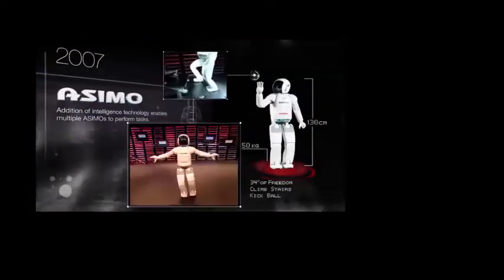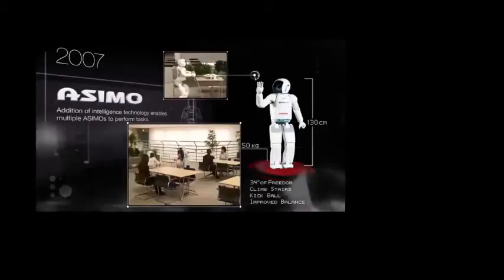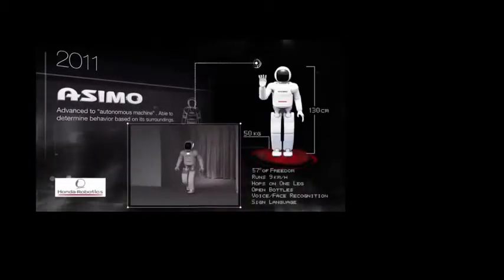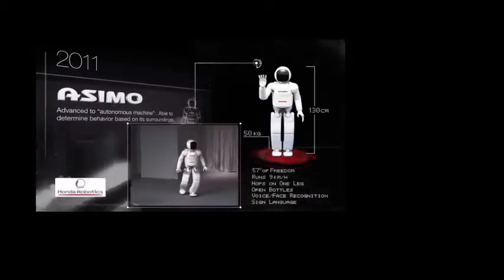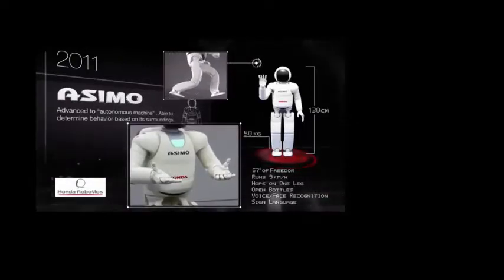Over the next 7 years, Asimo's movements were refined to handle complex environments and perform new tasks. Its size was reduced further to accommodate human living spaces, and today, 3 decades since Honda engineers first accepted a challenge, Asimo has a host of advanced physical and intelligence capabilities.